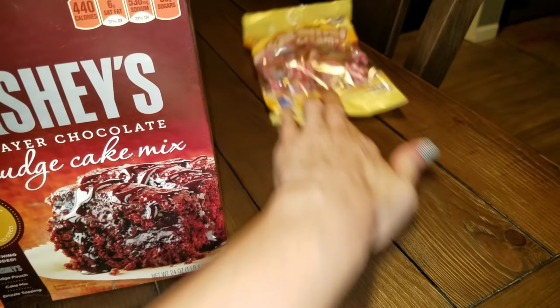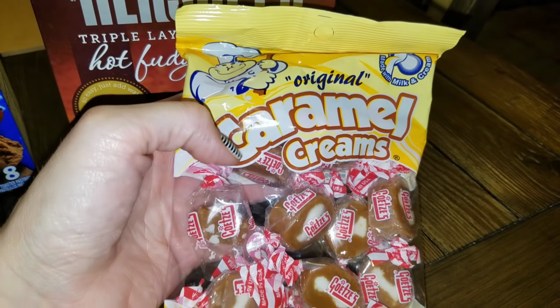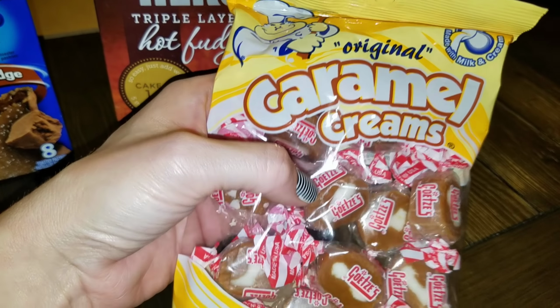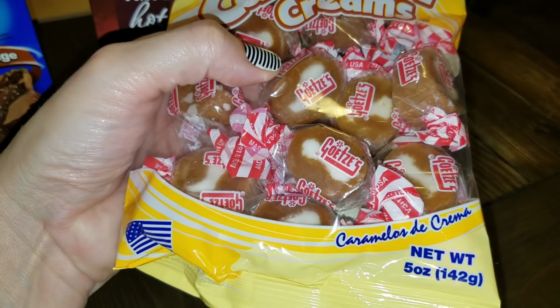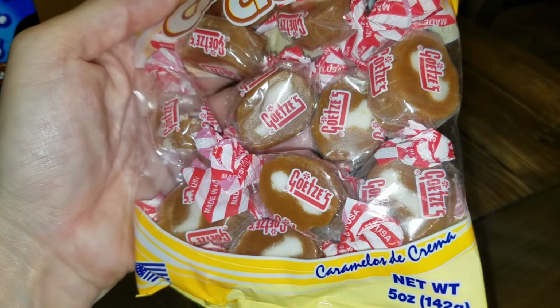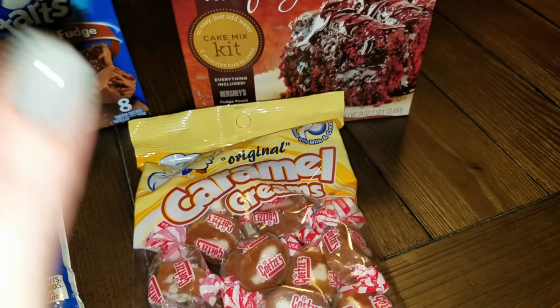And then last but not least, you know my feelings on the caramel creams. These are the original caramel creams. I think they're pronounced Getz. Not sure. These are the 5 ounce. These are always so soft. I love these. These are my new obsession, candy-wise. So I usually pick up 1 or 2 every time I go.